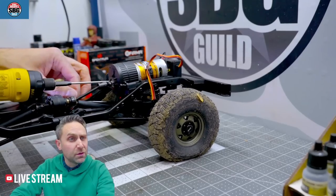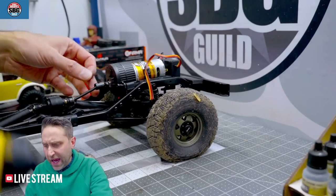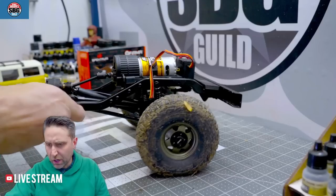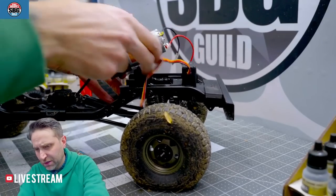Somebody was just asking what wheels and tires these are. These are CC Hand Jeep wheels. You can get them on AliExpress. That's where I found them anyway. They are superior in the accuracy department.